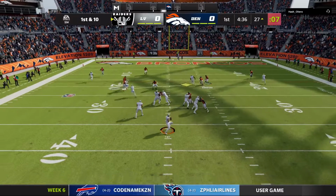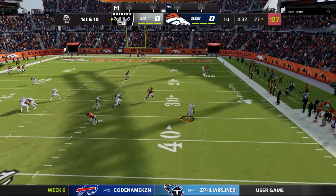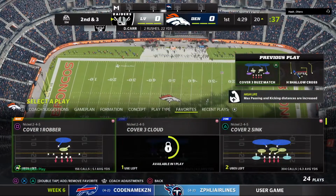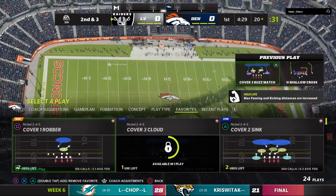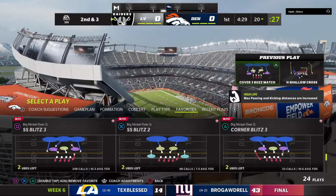On 1st and 10, here's Carr. Escaping the pressure right. And out of bounds right around the 20. Nice work to get 7 out of that, and it's 2nd down. Okay, he's not going to get the 1st down, but this is still a nice job of buying some time and then running to get to the sideline and get out of bounds and avoid the big hit.